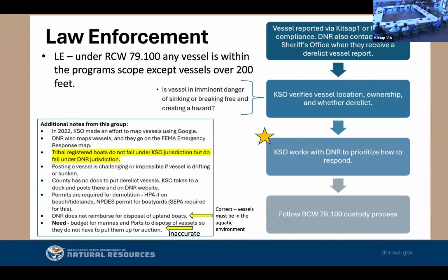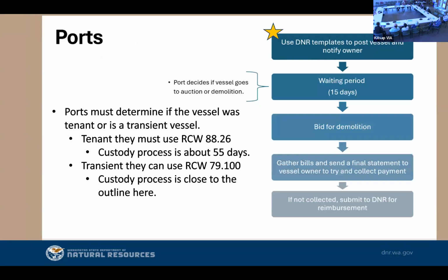5308 has gone from a 90-day process to a 45-day process. So ports need to use the 5308 for tenant vessels. That's a mistake up there. Apologize for that. But yeah, it's about a 55-day process now. The private marina statutes did not change. When the ports went to the legislature, they only changed the port requirement. They didn't change the private marina requirement, which is still 90 days.